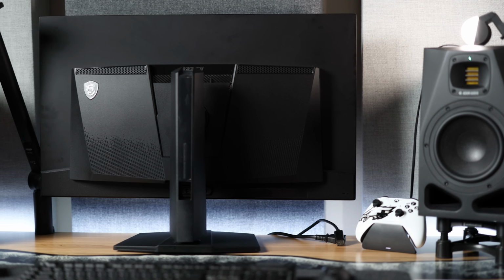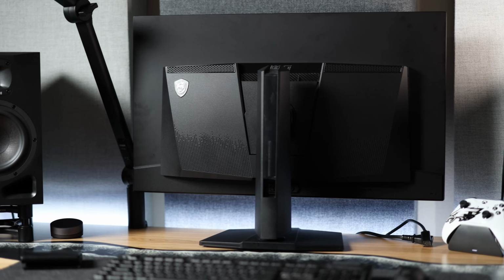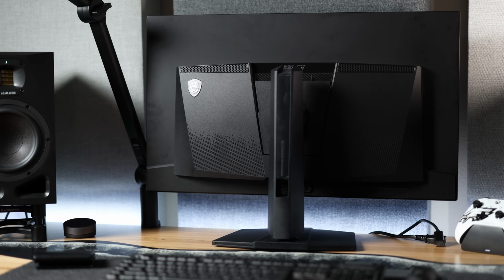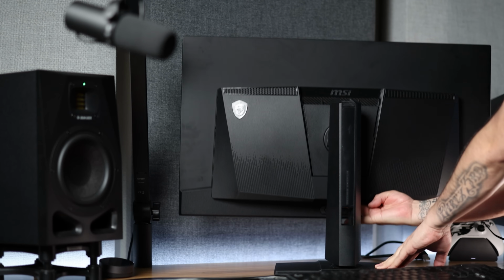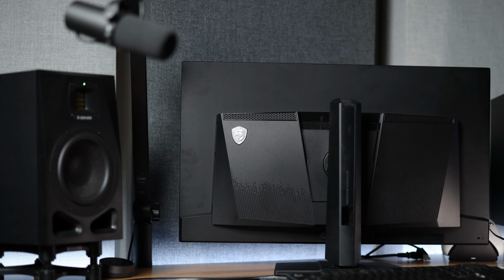One thing I'm surprised by is the lack of any RGB on the back of the panel, which I'm accustomed to seeing on gaming monitors, but it isn't a big deal as a lot of the times it makes a minimal difference anyway. It is height adjustable, and I appreciate the fact that the neck and base aren't overwhelmingly large and don't take up a lot of space on my desk.